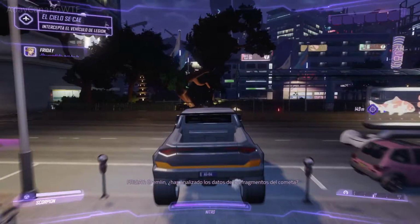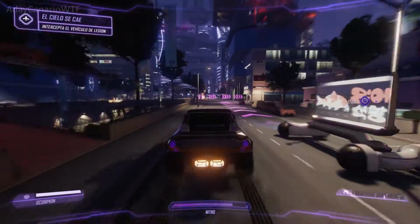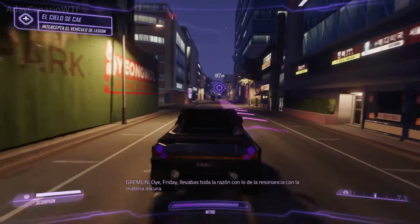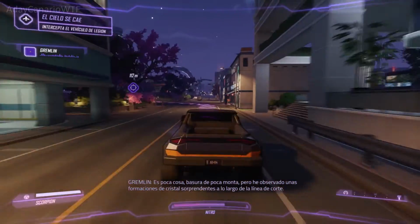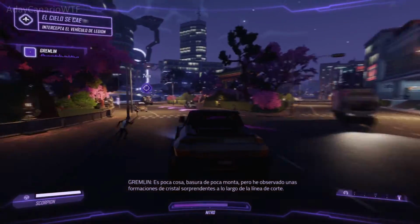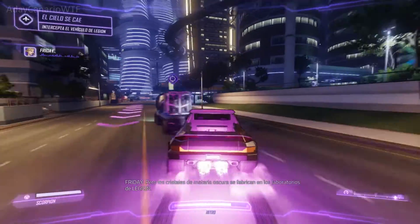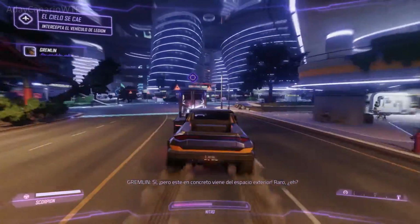Gremlin, have you reviewed the data from those comet fragments? Hey, Friday, you're totally right about that dark matter resonance stuff. It's mostly nothing but low-grade slag, but I'm seeing some crazy crystal formations right along the shear line. But dark matter crystals are made in Legion laboratories. Yeah, but this one's from outer space. Weird, huh?